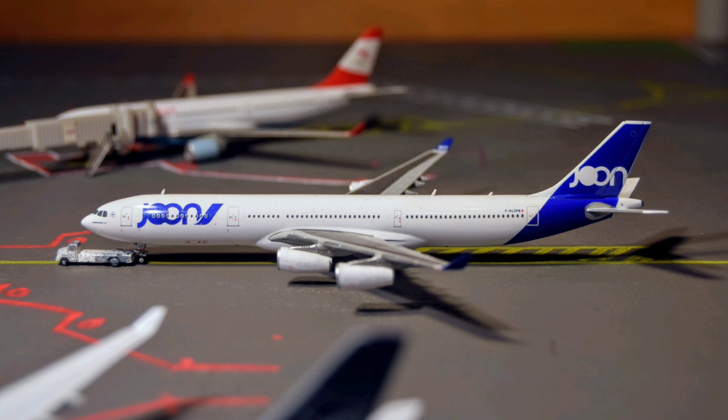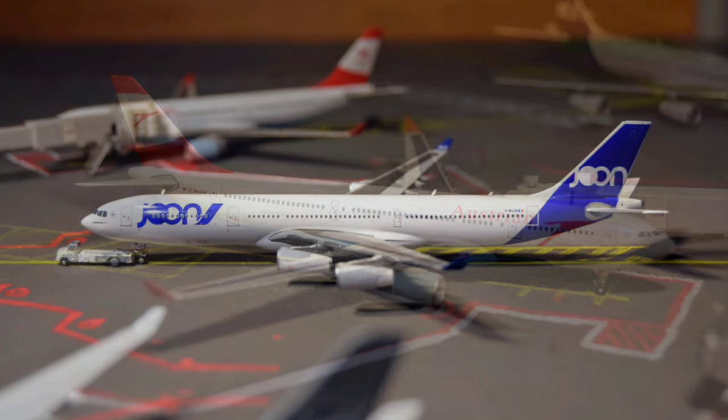Just pushing back on the second daily flight out to Paris Charles de Gaulle, we have a June Airways Airbus A340-300 operating for Air France. He is operating the flight to Paris Charles de Gaulle tonight, and he is just pushing back.